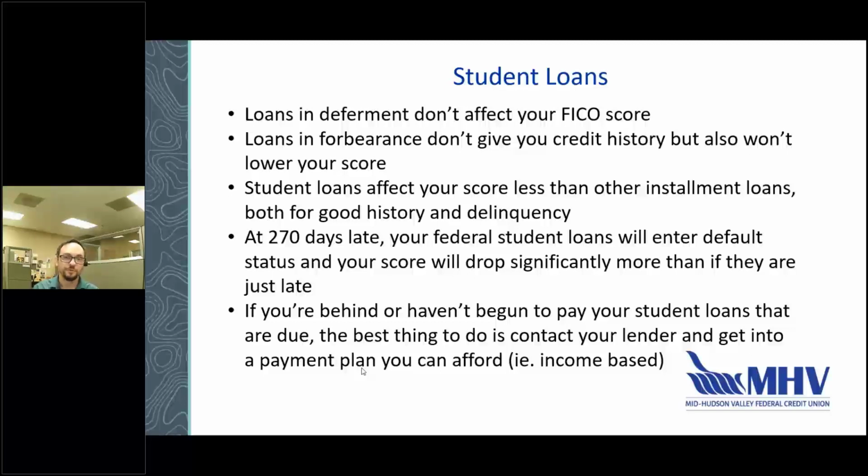If you have large balances on your loans, odds are good it's going to be very difficult to manage a monthly payment from your standard payment. Sometimes they'll just give you like a 10-year repayment plan. That can be very difficult, but rather than not pay, it's definitely good to look at your options in terms of how can you consolidate them, how can you get into a payment plan you can afford on them, in order to protect your credit score and just keep everything in good standing.